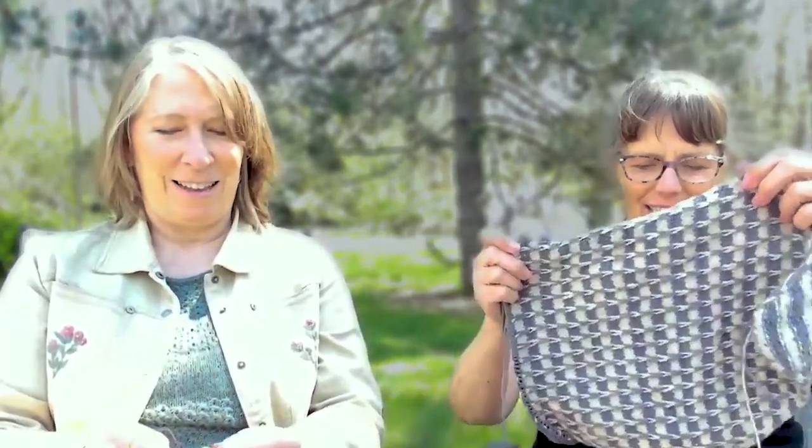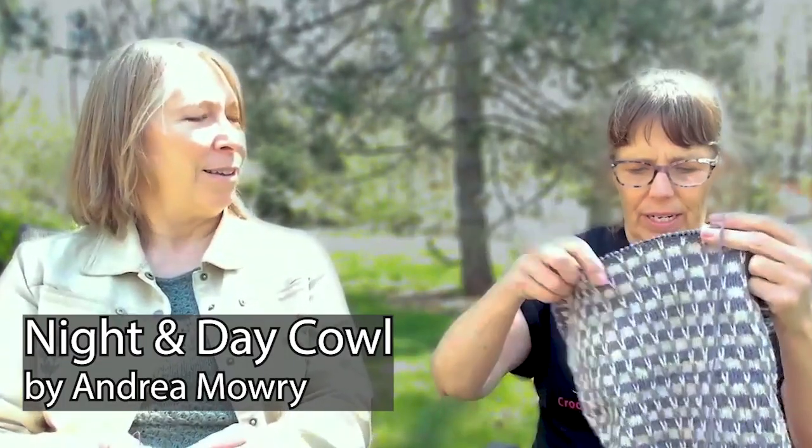Well, what are you working on? What's on your needles? What am I working on? So I'm almost to the end of the row, but not quite. Okay, this is the Night and Day Cowl by Andrea Mowry.